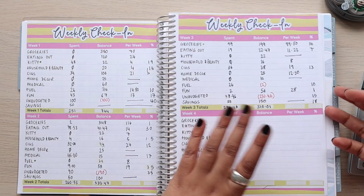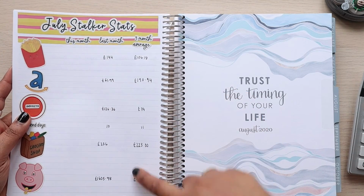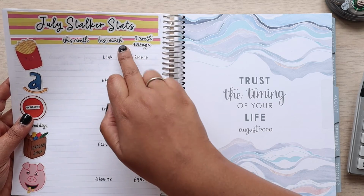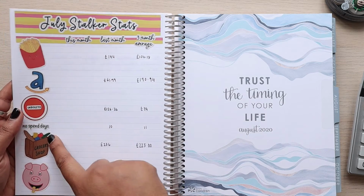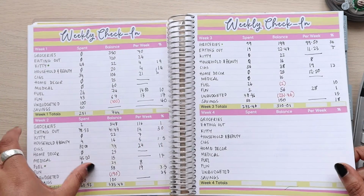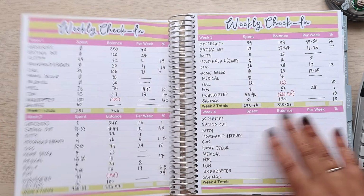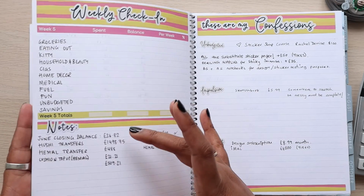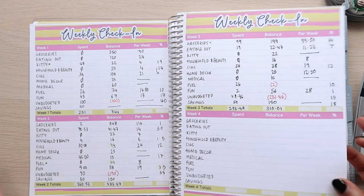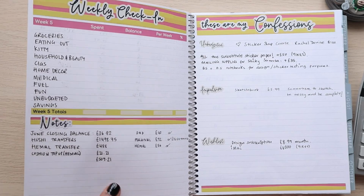And then what I've also done, where I want to make it easier for myself, is I've filled in the stats, which are the last month and 3-month averages for these categories. So when it comes towards the end of the month, those figures are just there and it's super easy. I've also been loving being able to just make a little section just for actual notes, because we had to get a few things from my parents and then they give us some money.